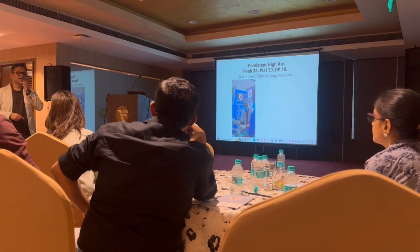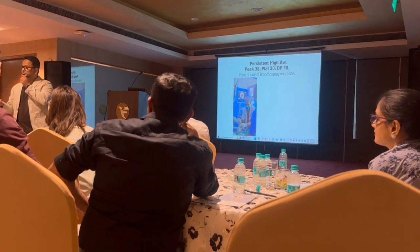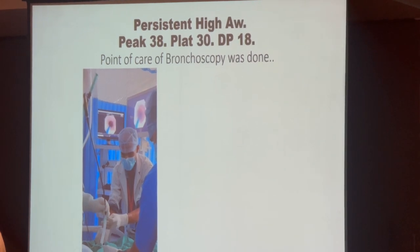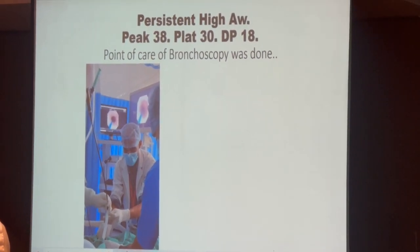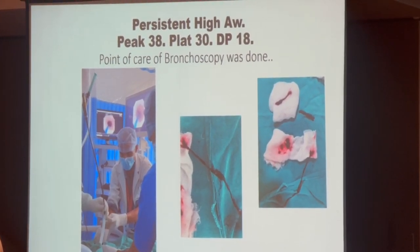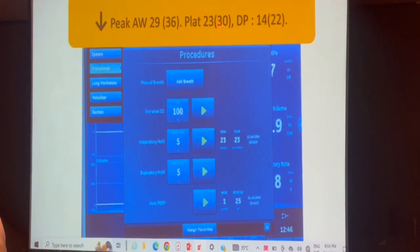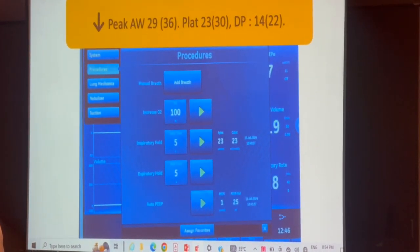So what we did, which we love, whenever we have a diagnostic dilemma, Dr. Kapil, in those situations, whenever we have a diagnostic dilemma and airway pressures are very high, we actually do a point of care ICU bronchoscopy, and this is what we discovered. The patient was having extensive bloody secretions. The moment we did, there was a resolution in terms of airway pressures, plateau and driving pressures. So not everything is going to be taken care of with the help of proning.